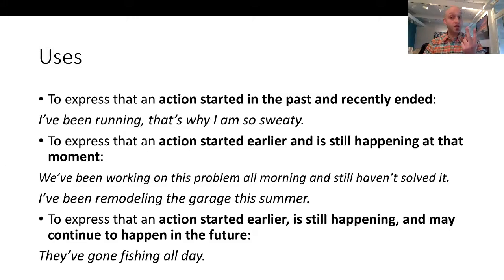Okay, so that's the second way we use it, for something that started in the past and is still happening at this moment. The third way you can use the present perfect progressive in English is for an action that started in the past, is still happening now, and will continue into the future. For example, they've been fishing. I could say all day. I could say all weekend. I could say for weeks. The idea is that it started in the past, is still happening, and will continue into the future.